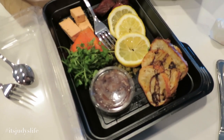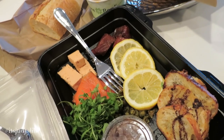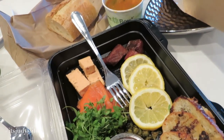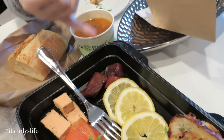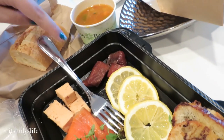We have a salmon platter, which are three different types of salmon, and I can't even tell you what they are. Do you know? Smoked? Where's the menu? Oh, it's inside the room. Uh-oh. It's in the no man's zone right now. I just ate that one, and it tasted really sweet. I think this one is supposed to be super sweet.